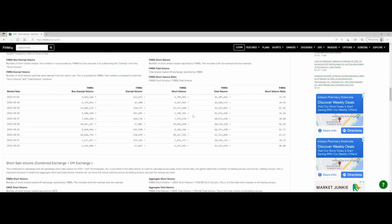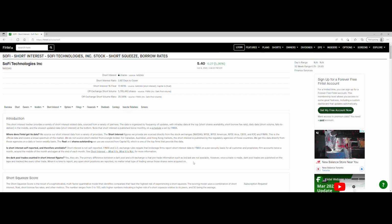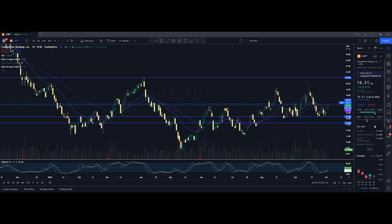When we take a look at the history of the short volume, we can see for the close of the 30th, it is at 38.69, and then for the close of the 3rd, it is at 35.54. So it has gone down a bit, and then when we take a look at the short interest percentage of the float being at 12.60%, SOFI does continue to have short squeeze potential. So we're going to take a look at the chart for Chargepoint.